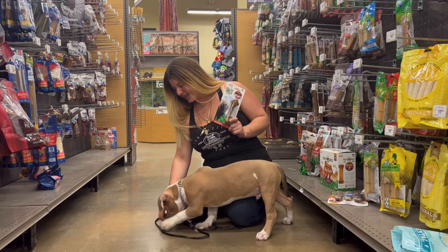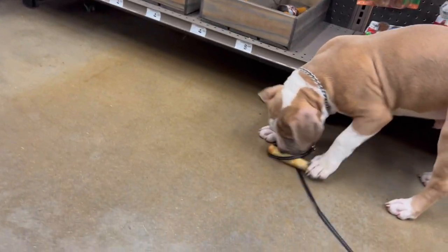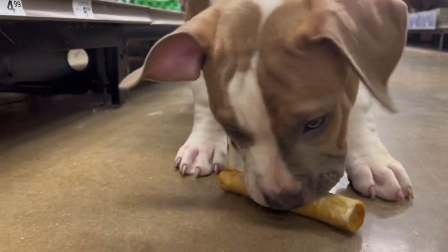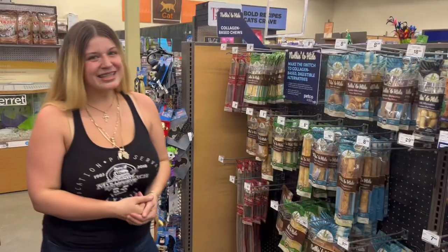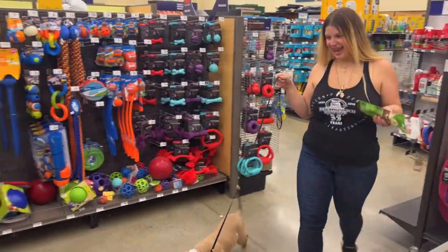You love it, Hercules? Hercules, you going back for seconds? Hercules likes that so much. I'm gonna go ahead and get another pack so that we can bring home one for his brother and sister at home. We gotta find you a toy.